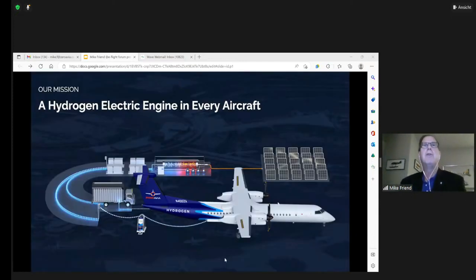So ZeroAvia is focused on hydrogen electric propulsion using low carbon hydrogen as the fuel source. So the vision has to do with the complete infrastructure, starting with the creation of the hydrogen. And ZeroAvia has been working with people like Shell to develop the hydrogen production side of this. In the picture, you can see solar providing the electrical energy to create the gaseous hydrogen, which would then be fueling the hydrogen fuel cell powered aircraft.